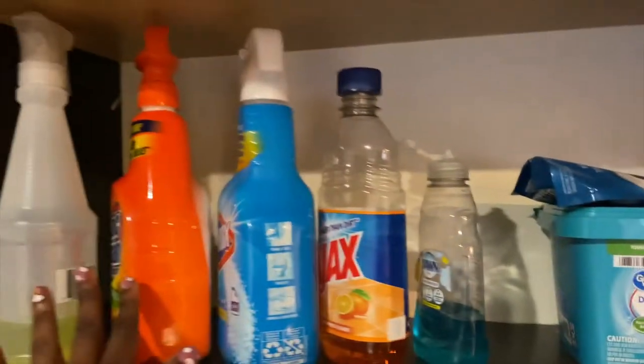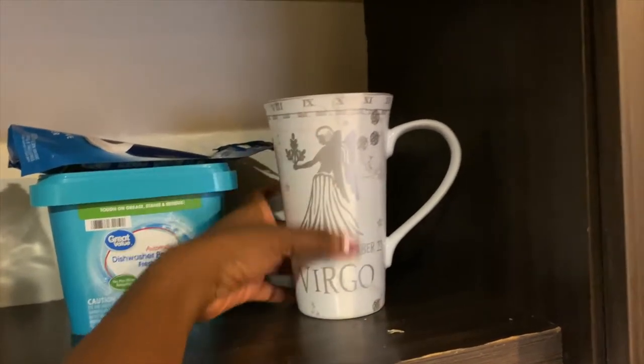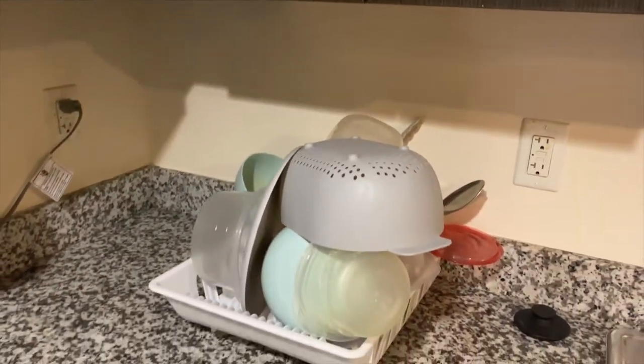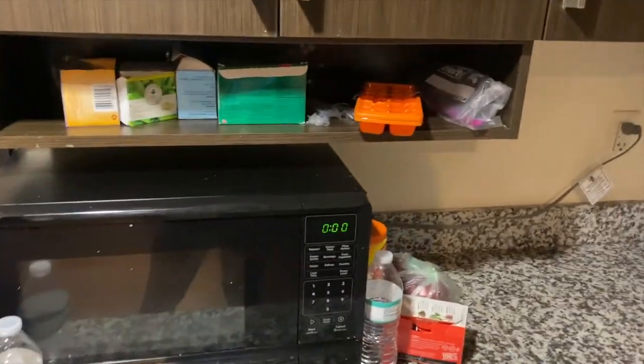Well, not all of them, the majority of my cleaning supplies is in this messy place, but the ones that I use a lot. And then I just have this cute cup which has a Virgo, because I'm a Virgo. I was born on September 22nd. And over here, I just keep the dishes that come out of the dishwasher, but I usually keep my dishes up in here. And then walking over here, I just have my teas, the microwave, some random stuff like oranges and more teas.